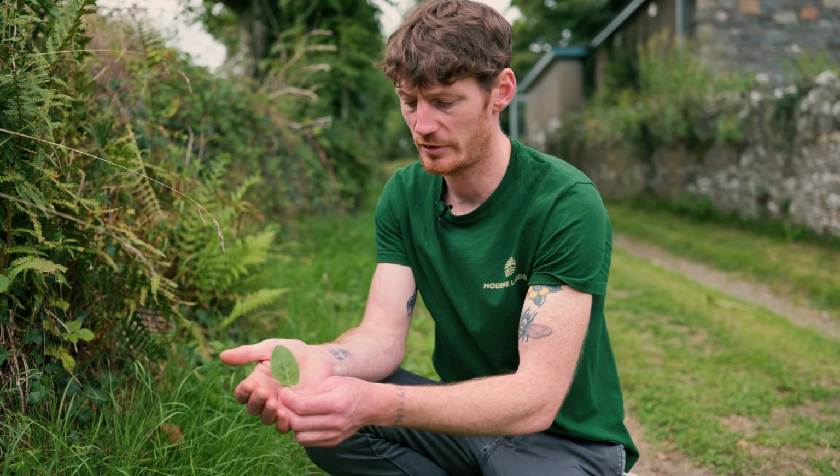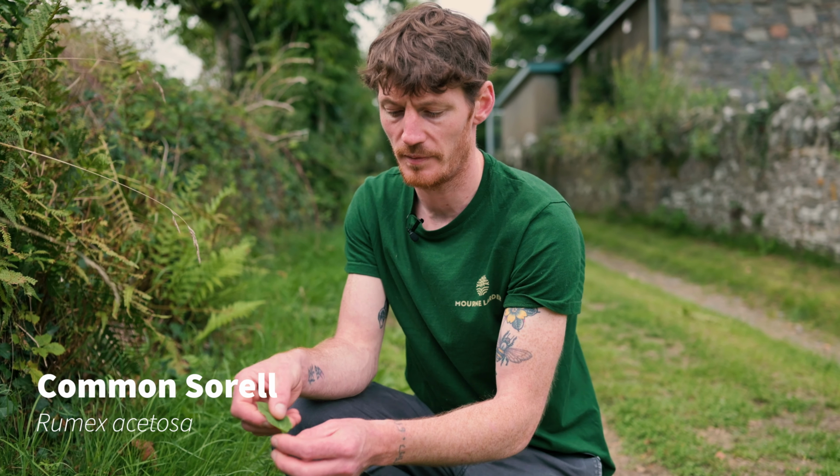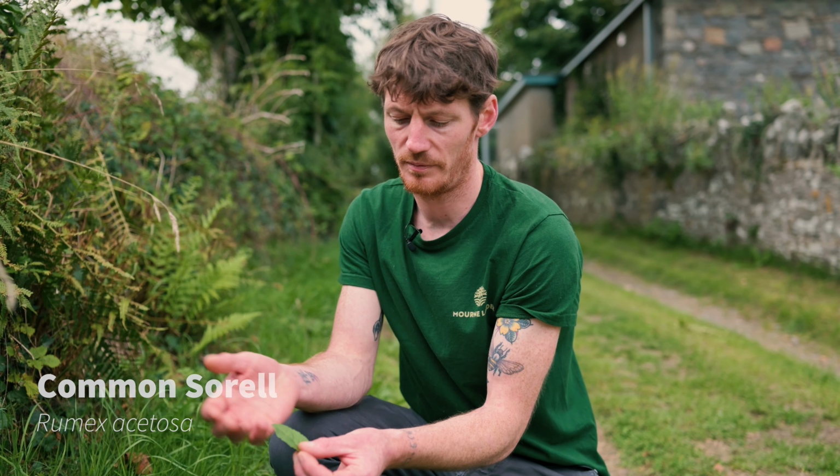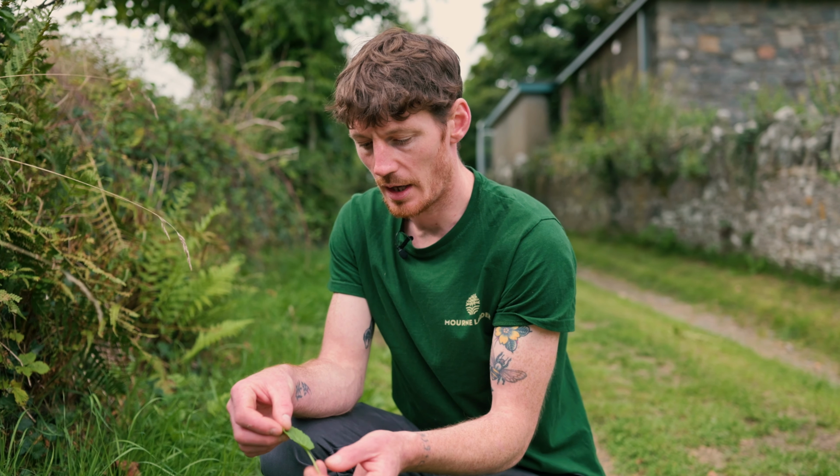So what we have here, folks, is another type of sorrel. So we had the wood sorrel earlier on, and now we have common sorrel. So you can see now, common sorrel, again, is that lemony flavor. I think it's a lot more lemony than the wood sorrel.